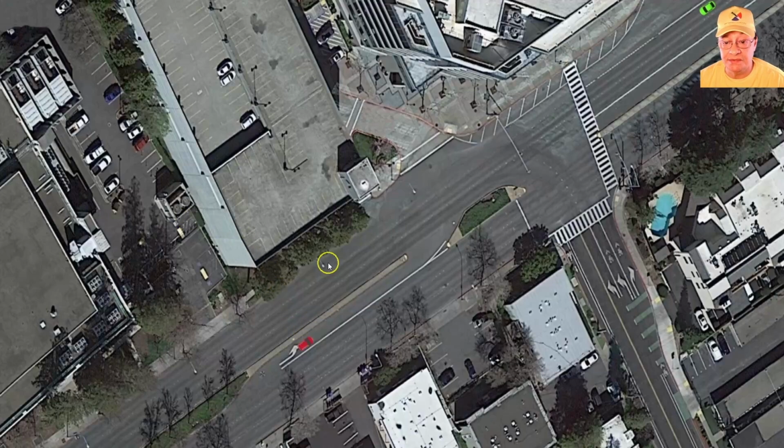In the animation, this looks to be an office block, so it could be that the driver of the red vehicle is late for work or perhaps a business meeting, and as a result of that is willing to take a chance.